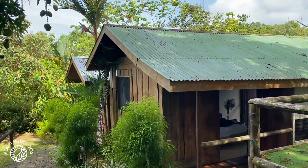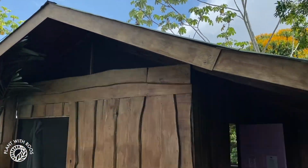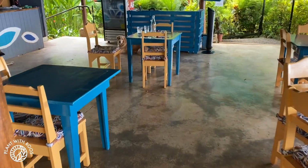So here's the outside of our little hut. Ooh, and look, the beautiful palm tree right next to it. The cafe is also adorable, by the way. Look at the colors and the beautiful tables. And the cute doggies.